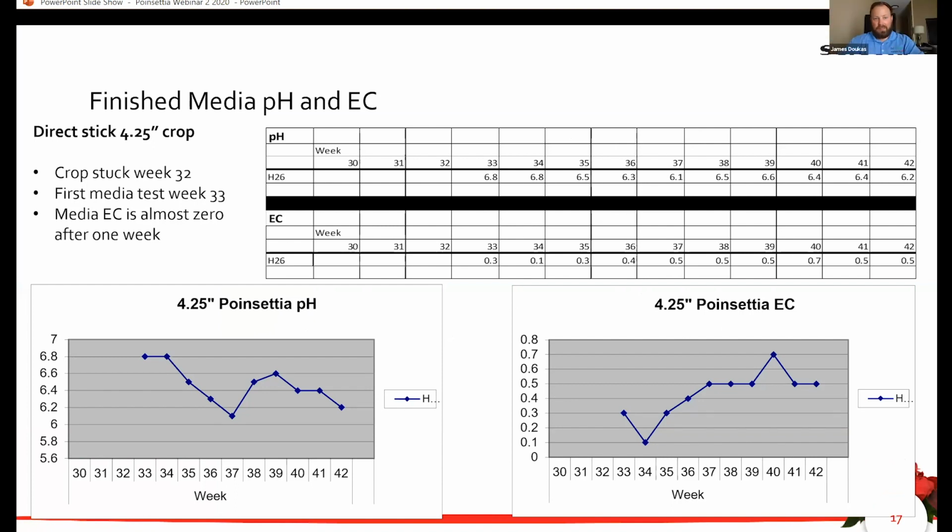All right, so just an example of what you would expect with a pH and EC monitoring schedule here. You can see the crop was stuck in week 32. Your EC started to go up a little bit in week 33, but now that you've been feeding out and you have roots actively growing out and taking up the feed that you're putting on, it's going to drip down a little bit as it's sucking everything up. I wouldn't be too concerned, but just continuously monitor it, right?